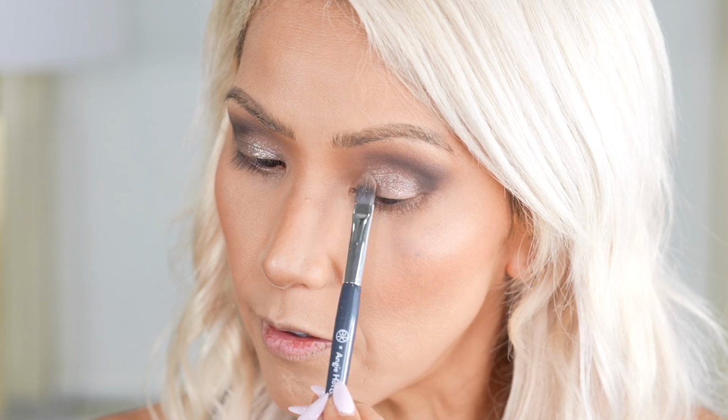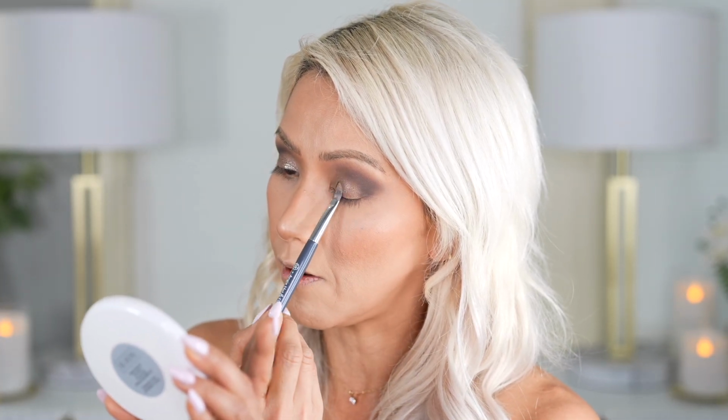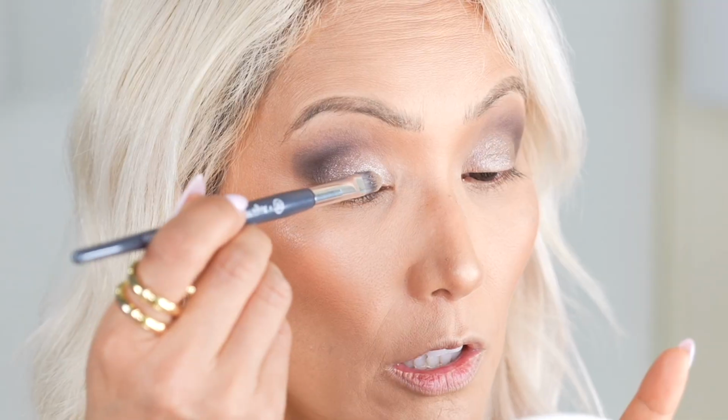I used to be able to use this desk mirror and have no issues. Now I'm like, I can't see out of it. I have to get this little one because I can't. I need that 10 times. Tell me I'm not alone in this journey. Tell me your eyes are getting just as bad, so make me feel a little bit better.